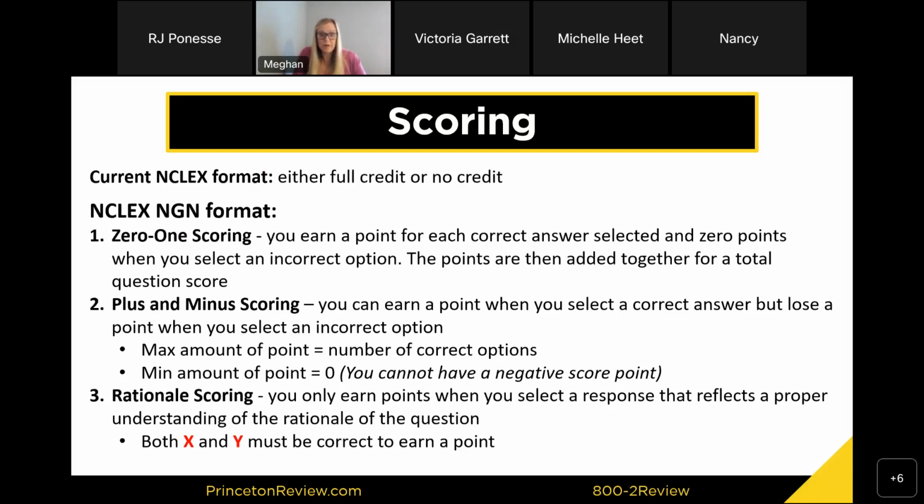There is the 0-1 scoring. You earn a point for each correct answer selected and 0 points when you select an incorrect option. The points are then added together for a total question score. Plus and minus scoring: you can earn a point when you select a correct answer, but lose a point if you select an incorrect option. The maximum amount of points for that question is the number of correct options. The minimum will always be 0 because they won't take your score down with a negative number.